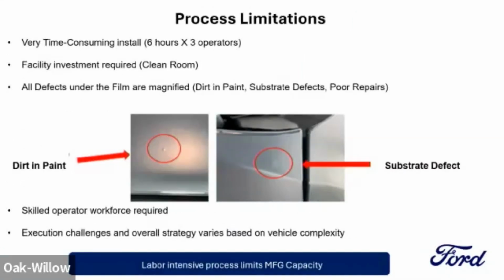Process limitations of the product, and this is the big one. It's very time consuming. It's 100% manual install at this time, and 6 hours by 3 operators, 18 man hours per unit, plus the 24-hour dwell time review.